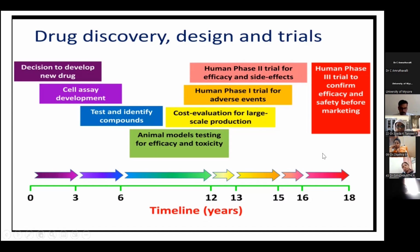So these are the steps that are very critically followed. Here I am very curious about the human phase 1, phase 2, phase 3. Generally, starting from 100 people, 100 or 50 healthy volunteers are going to be tested in phase 1. Similarly, 1,000 to 10,000 are going to be tested in phase 2. And then in phase 3, all over the world, in different parts, in different ethnicity and different geographical regions, the drug will be tested and the parameters will be collected.